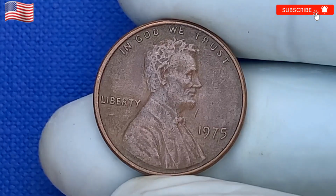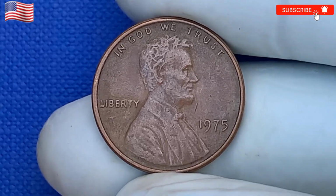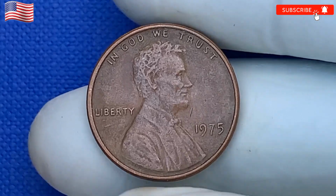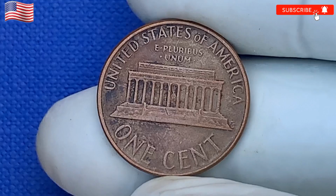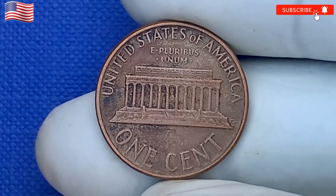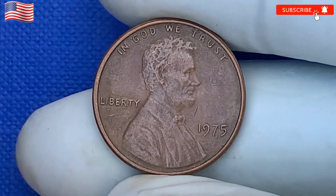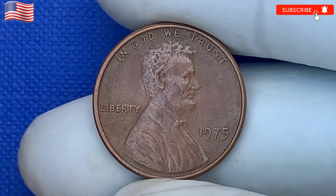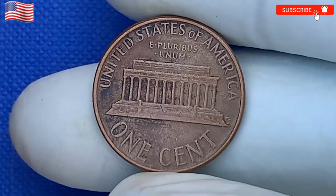Well, the typical 1975 penny is worth its face value of 1 cent, but that's not the case for rare varieties or error coins. A 1975 penny in average condition will only be worth a few cents, but a well-preserved 1975 penny with an S mint mark or a double die error can fetch much more. The price can vary depending on the coin's condition and rarity, but if you're lucky enough to have a 1975 Lincoln penny in pristine condition or one with a double die error, you could be looking at a value of $54,000. Yes, that's $54,000 for a single penny.